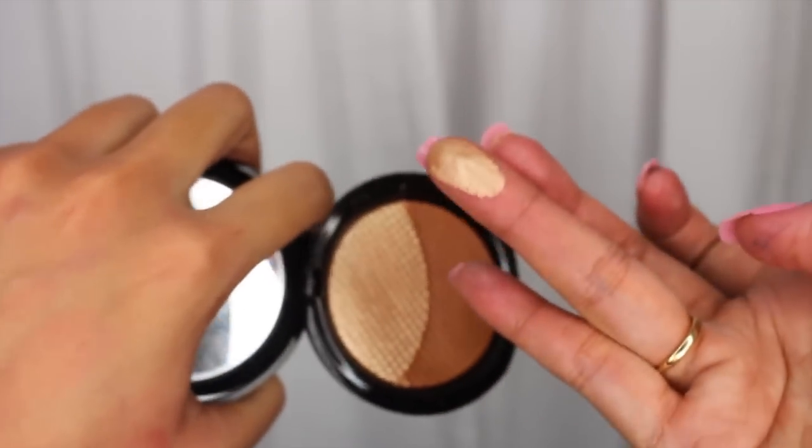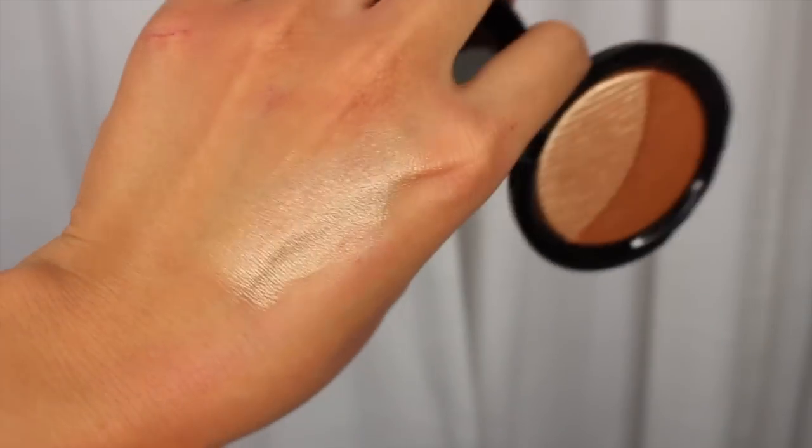I follow Julia's Allure on Instagram. She has a whole blog post and everything like that. I found out about this product because of her. She had swatches and everything. It's so similar that I actually prefer the swatch of this better because I feel like the Whisper of Guilt is just a little bit too follow the yellow brick road. Do you know what I'm saying? It's just a little bit too gold.